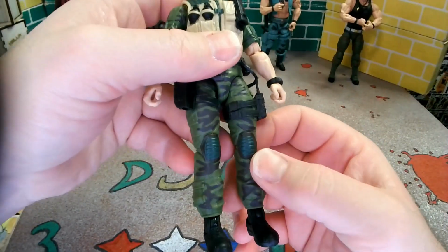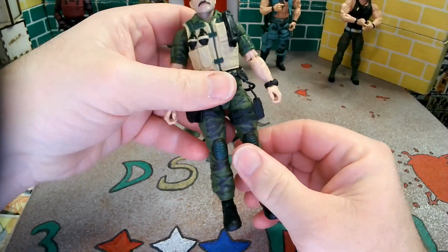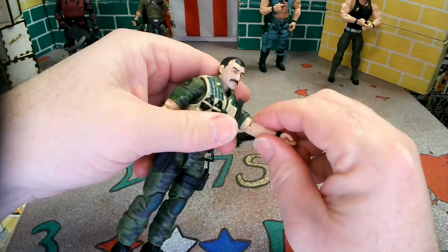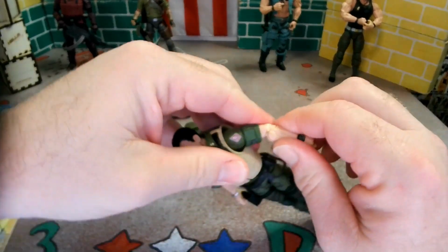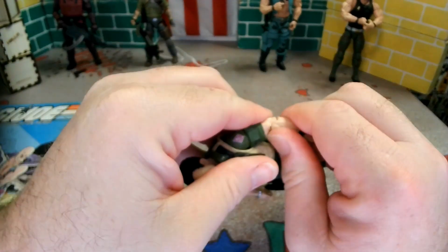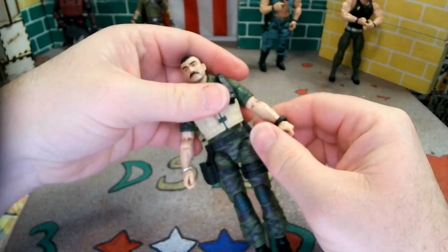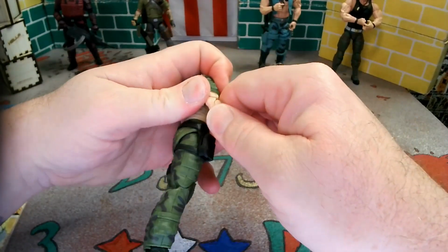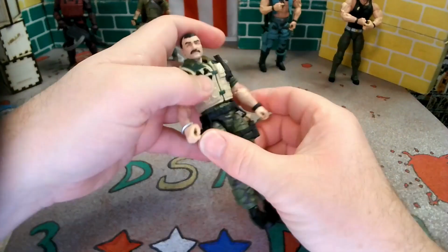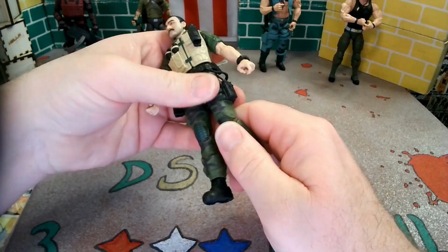Camo looks good on the knees. He does have knee pads. Kind of makes sense for him to have some knee pads. So let's go ahead and see how he moves. Elbows are a little bit stiff. That bottom part of that one is really stiff. So we're going to wait on that one. So the right one moves pretty good. Let's check his knees. Did not heat this guy up.